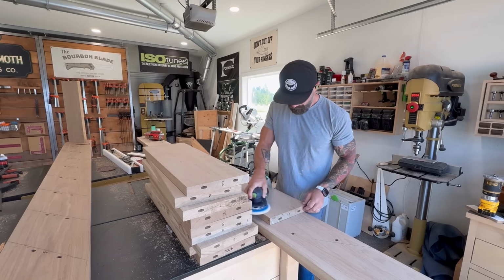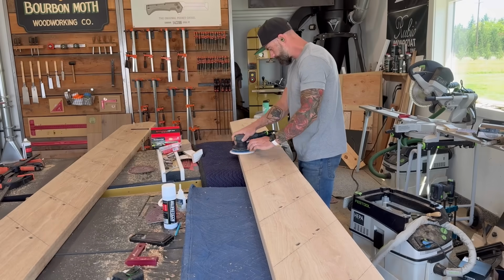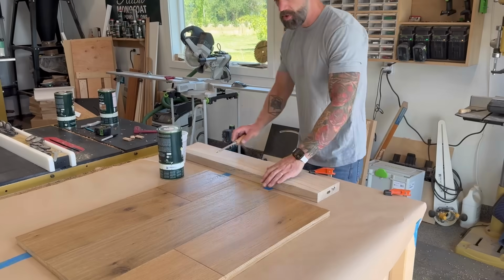Anyways, after I rounded over everything, I sanded everything smooth. Because, well, you're not going to sand things rough. Nobody does that I know of.